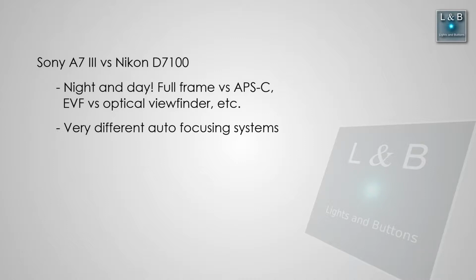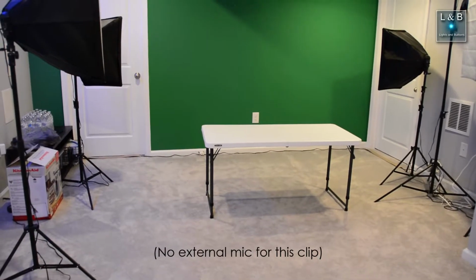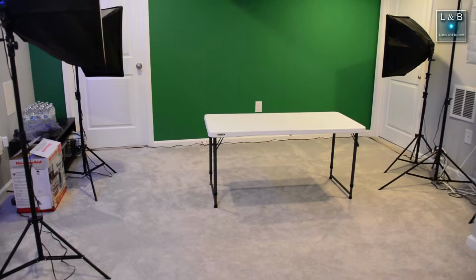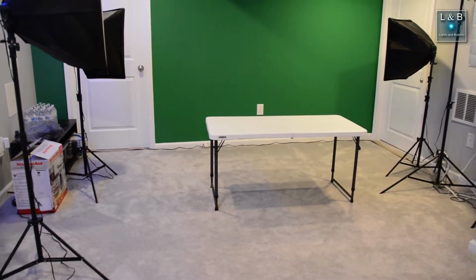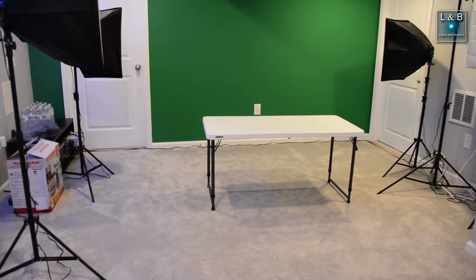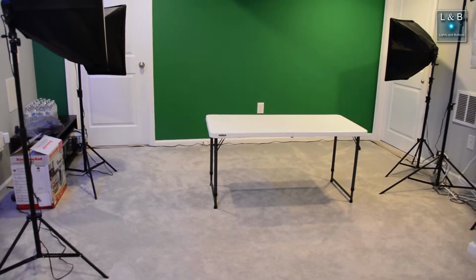compared to the D7100. Alright, so we're here in the studio with the D7100. I'm just aiming the camera at the table and not really moving, yet the camera struggles to focus and attempts to correct what was already in focus by hunting around.